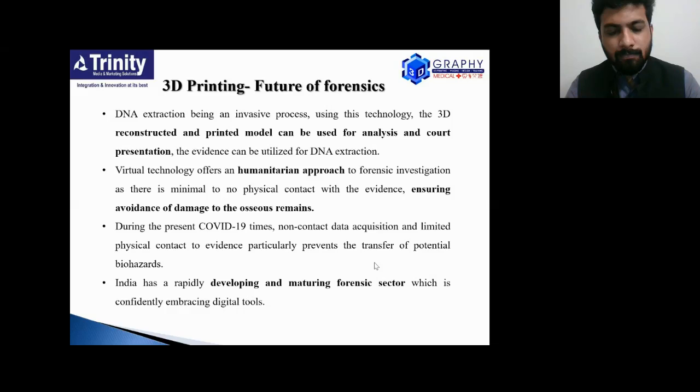Virtual technology also offers a humanitarian approach to forensic investigation, as there is minimal to no physical contact with the evidence, which ensures that the least damage is done to the osseous remains. Also, owing to the present COVID-19 times, the non-contact data acquisition and limited physical contact with the evidence particularly prevents the transfer of potential biohazards.